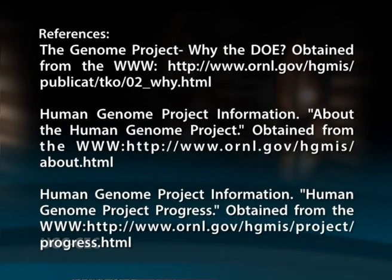Fourth one, The Genome Project, Why the DOE, obtained from www.ornl.gov/hgmis. Fifth one, Human Genome Project information about the Human Genome Project, can be obtained from the website www.ornl.gov/hgmis/about.html.